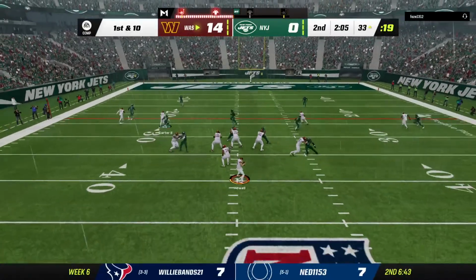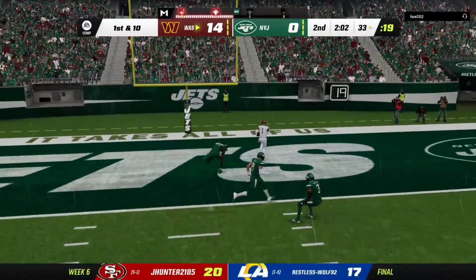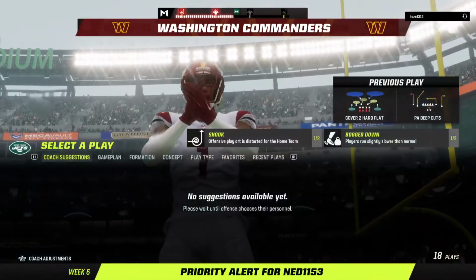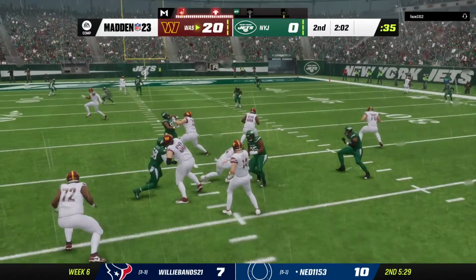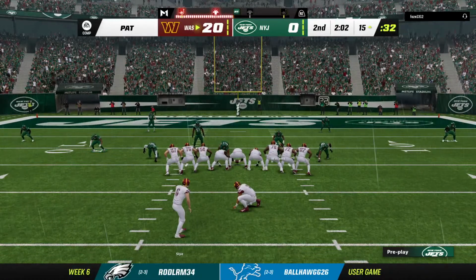Now they go play action with Howell. Dotson has it. Touchdown, Commanders. A great play there. His first touchdown on the year. And the Commanders have moved out in front by 3 touchdowns. Slide for the PAT.